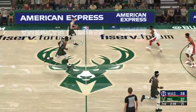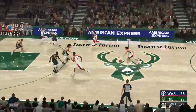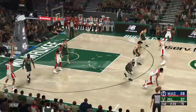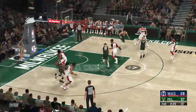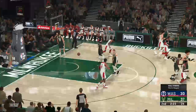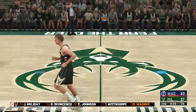Milwaukee in the lead. Outside, DiVincenzo over Avdija, and that one's long. And Washington with possession. Pass to Dinwiddie. And it's going to be a goaltending call here, so they will count the bucket. Yeah, it was just a little late. I mean, he thought he got there, but the ref saw it otherwise. Giannis Antetokounmpo has checked in for Wagner.